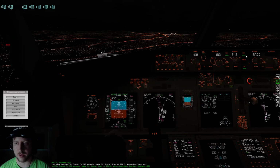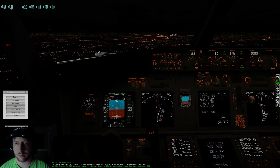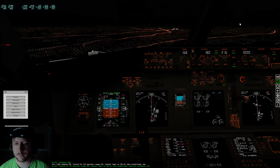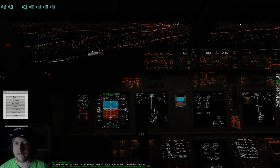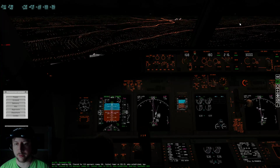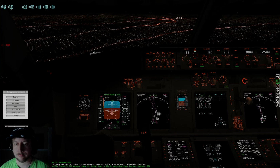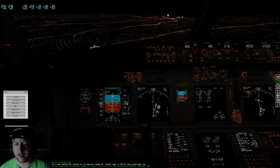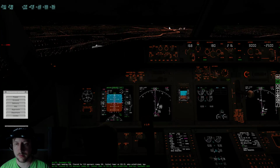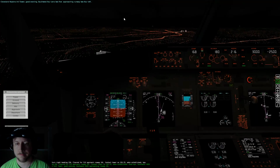Oh yeah, we just locked onto the glide slope. View our local glide slope active. On the tower. Cleveland Hopkins INTL Tower.